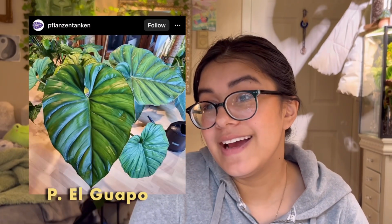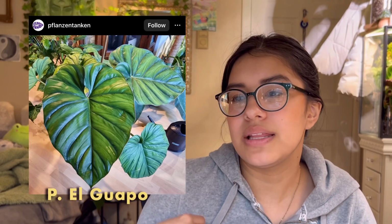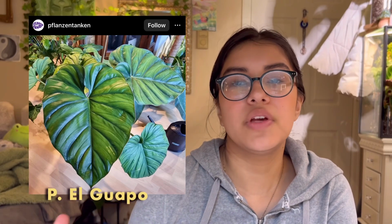And if you know me, I am not really into silvery plants. It's not that I think they're ugly or weird, because I do have silvery plants that I feel okay with, but there are specific plants like the silver sword that are too much of a cool tone for me. I just don't find those interesting enough to own, I guess. But this one is like a close second to the El Guapo. It has that same pillowiness, and I think what I've seen on it is the texture.